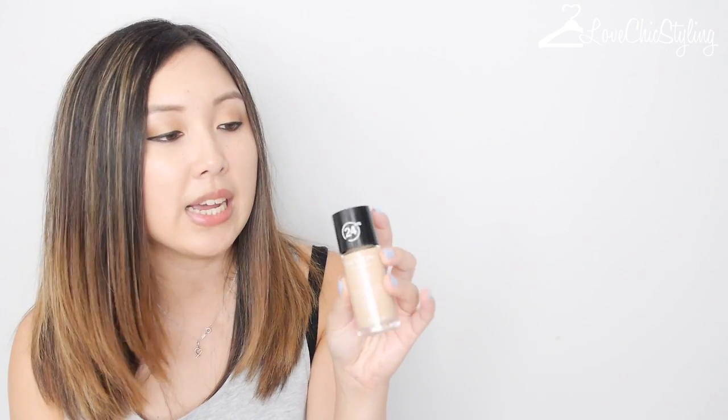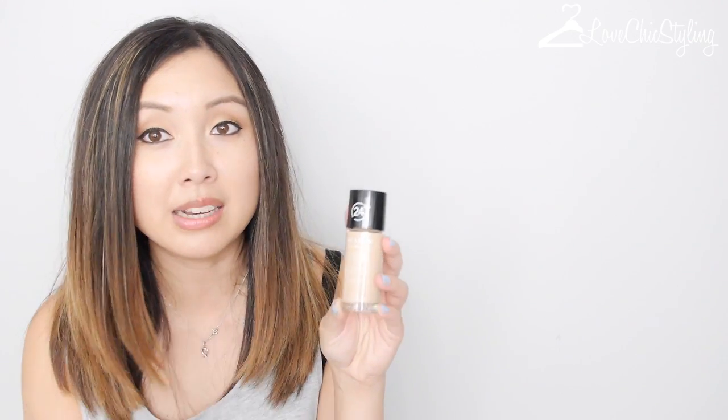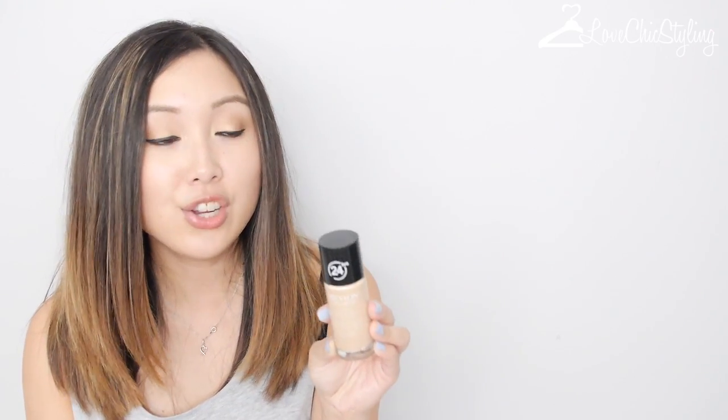So I saw this in the golden beige, and with the word golden in it, I'm assuming that it's more of a yellow undertone, so I hope that this might be the right colour. I haven't actually seen this colour in Australia, so we'll see how this goes.